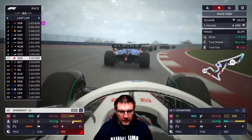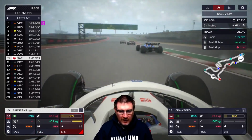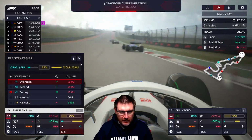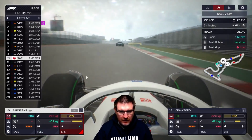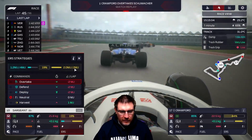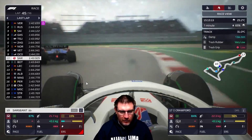What we're not doing is, yeah, we're really, really stuck here right now behind these guys. And look, coming out of this corner, we seem really, really slow. Let's try deploy instead of overtake and see if that makes any sort of difference, as Crawford gets a move done on Stroll for 18th, 17th and 18th. Yeah, we don't have the pace down this long straight to get anything done, which makes it very difficult for us to then overtake, even though we do have a tyre advantage.